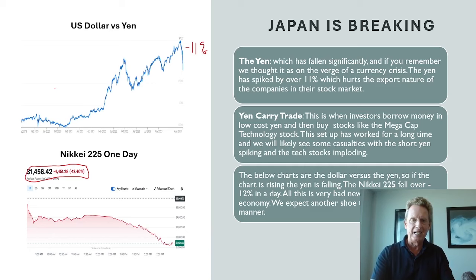So we had an 11% drop in the dollar versus the yen. Let me explain that to you. So the dollar versus yen, if this chart is going up, right, that means the yen is weakening. So when it drops, that means the yen is rising. So the 11% move in the yen is what they owe back. So that asset they borrowed is now worth less. So they lost money there.